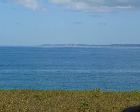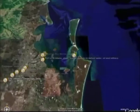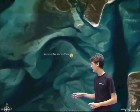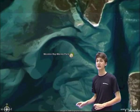We're going to take a tour from the mouth of the Brisbane River to its source. Here we have Moreton Bay Marine Park. Very nearby is the mouth of the Brisbane River, which discharges directly into Moreton Bay.